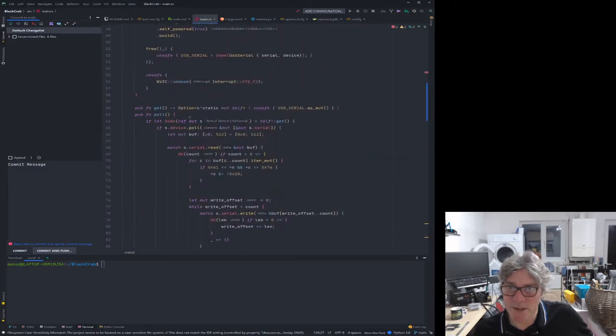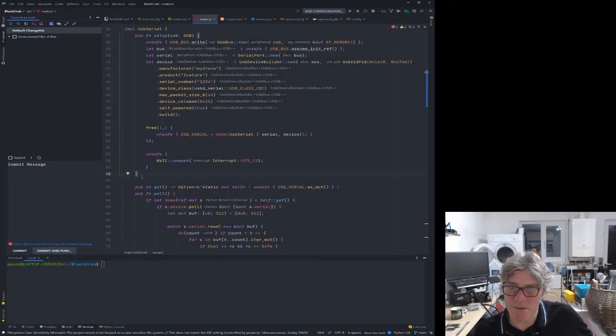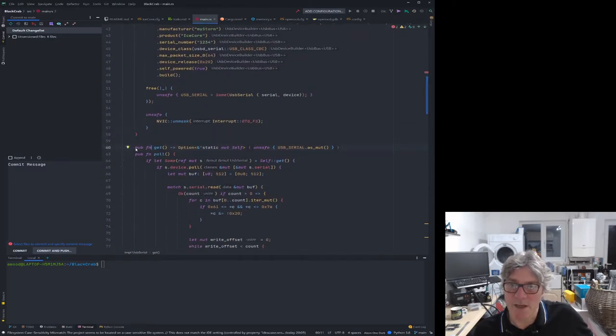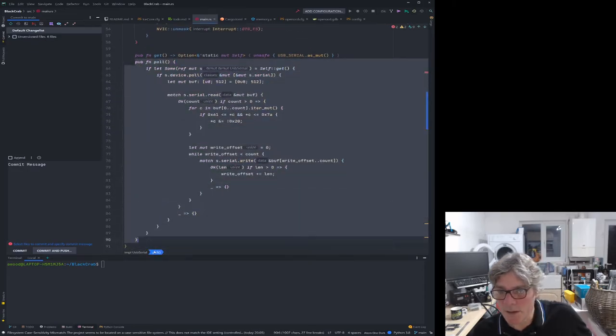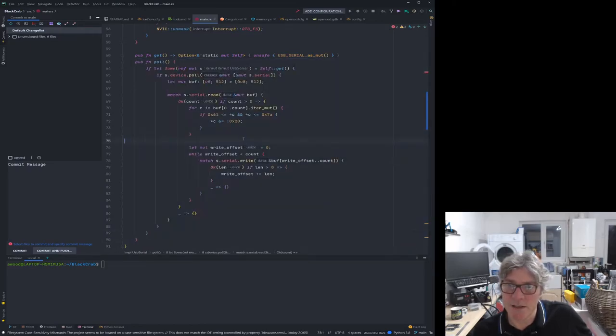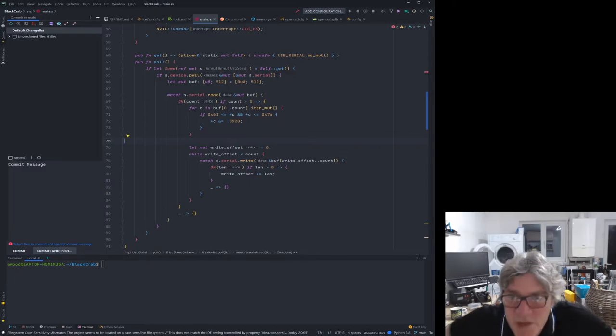That's the implementation of the structure, the setup of the structure. Then we have a get, which enables us to get hold of this item here, which it wraps in an option. I've talked about that before. So USB serial is mutable. And then again, we have the poll. This is a modification of that polling functionality here, which enables us to actually go and check.